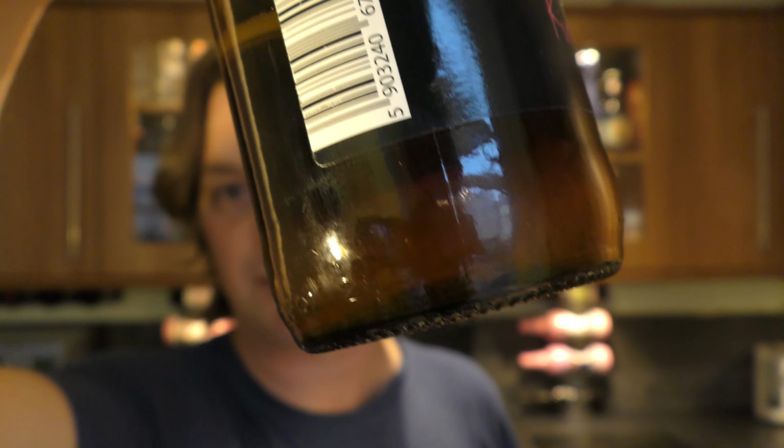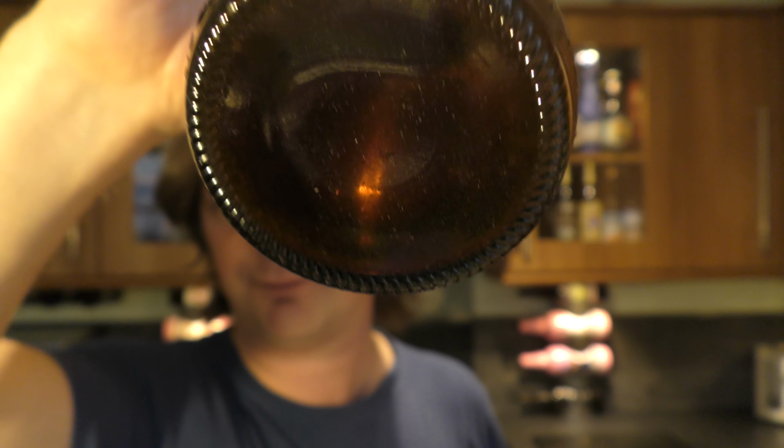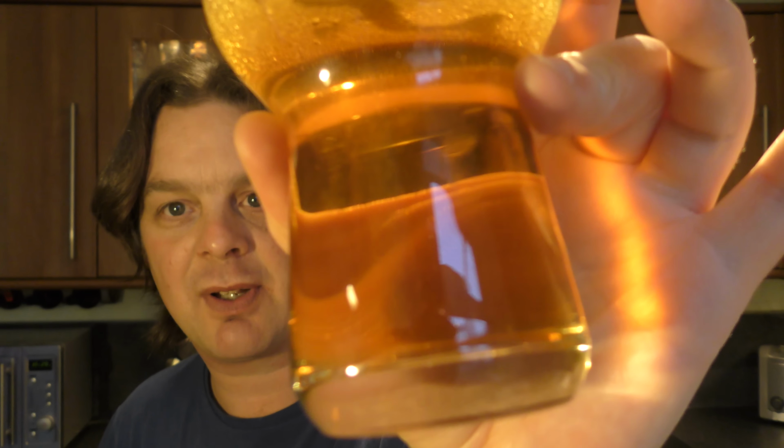Right then. Now, this has got quite a bit of sediment in the bottom of the bottle here. Can you see any of it there? Now, if you're new to beer, this is the second fermentation process. The brewer puts yeast in the bottom of the bottle to bring on the carbonation, to carbonate the beer naturally. See them little bubbles rising up the glass? That's carbonation, and that happens naturally when a brewer puts yeast in the bottle.